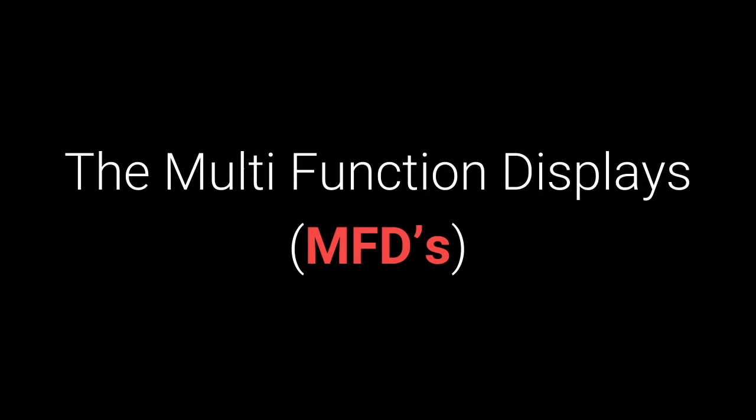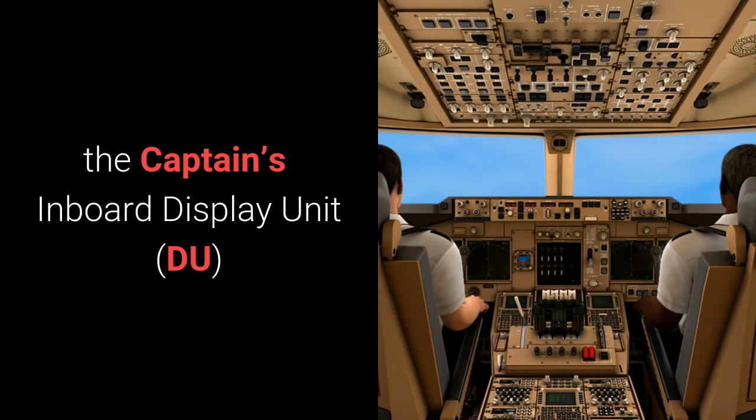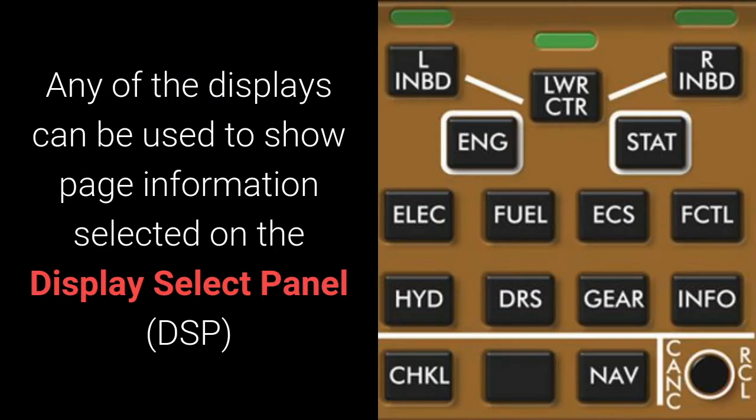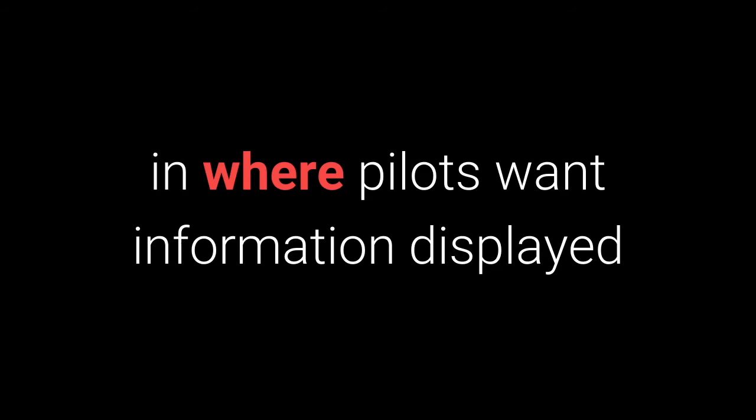Number 5. The Multifunction Displays, MFDs. There are three multifunction displays, or MFDs: the captain's inboard display unit, or DU, the first officer's inboard display unit, and the lower display unit. Any one of the displays can be used to show page information selected on the display select panel, or DSP. The MFDs allow for flexibility in where the pilots want information displayed.